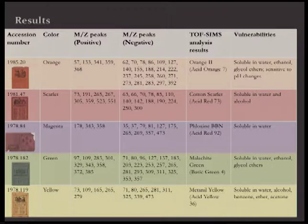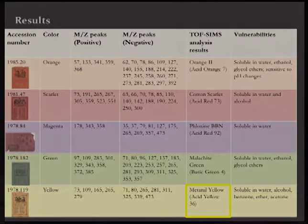So here's a table that shows the results of the TOF-SIMS analysis for all five of the Posada prints. And these dyes identified are in the second to last column on the right. And the successful identification of methanil yellow in the yellow Posada print is significant because yellow dyes are so difficult to characterize, as I mentioned before.